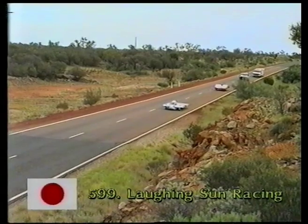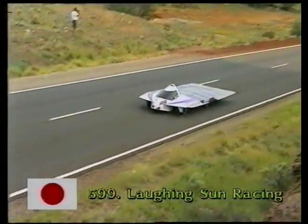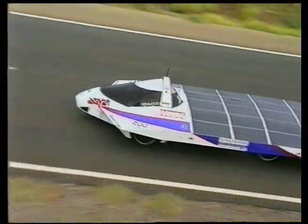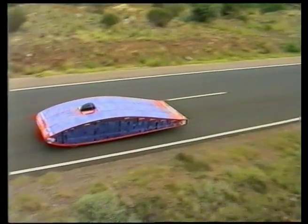Still 1,600 kilometres from the finishing line, the race is being fought out. The cars are incredibly close, and each team is doing its best to hold their vehicle's position.